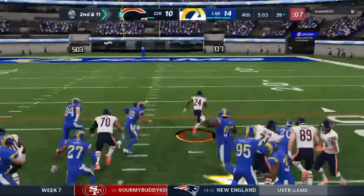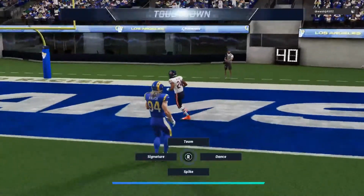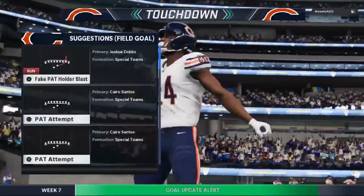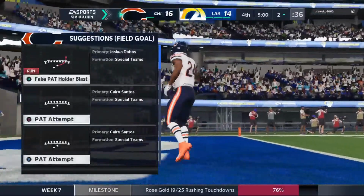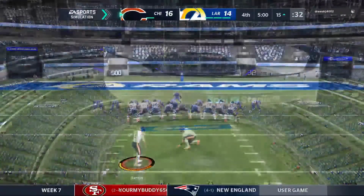Going to give this time to the tailback. And now nothing but green ahead of him. Touchdown, Chicago. Raheem Mostert with his second touchdown of the game, number 7 on the year. And the Bears have taken the lead here in the fourth quarter.